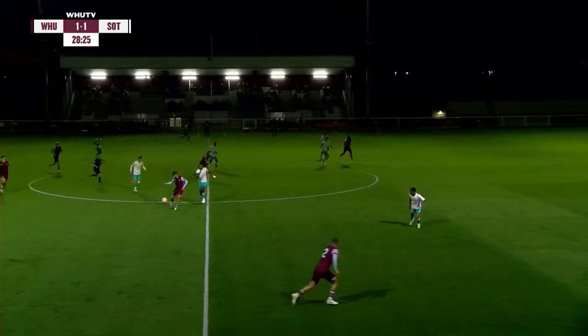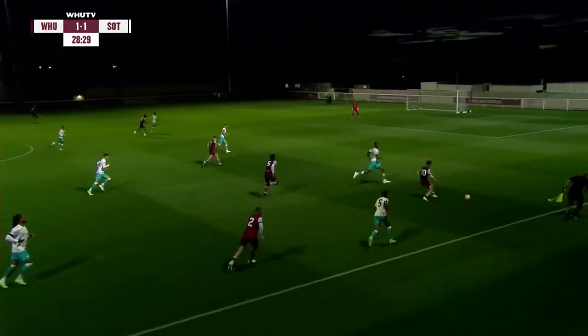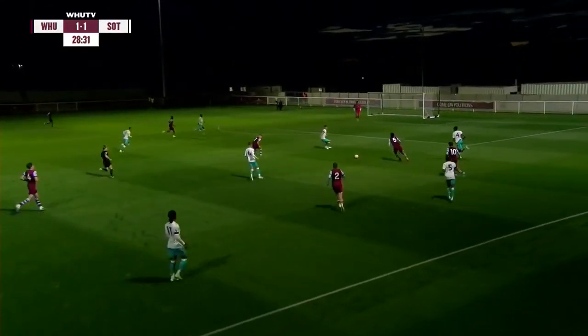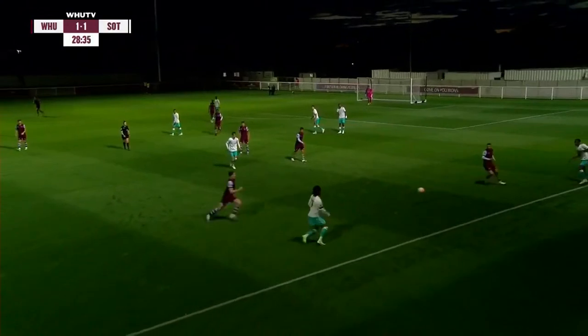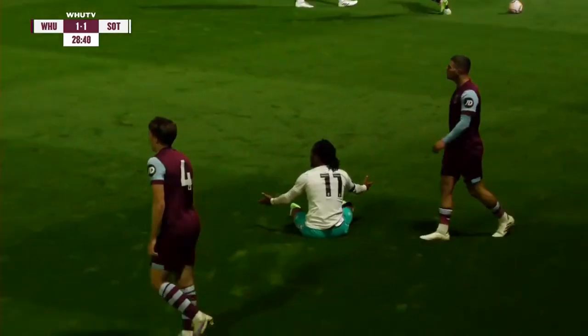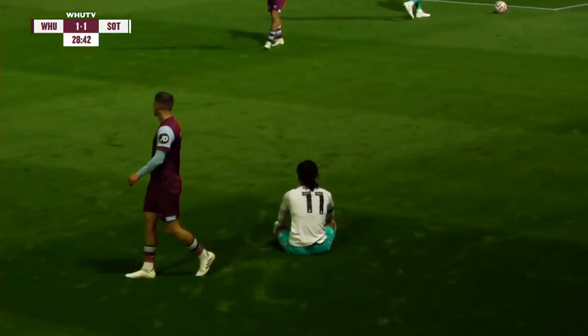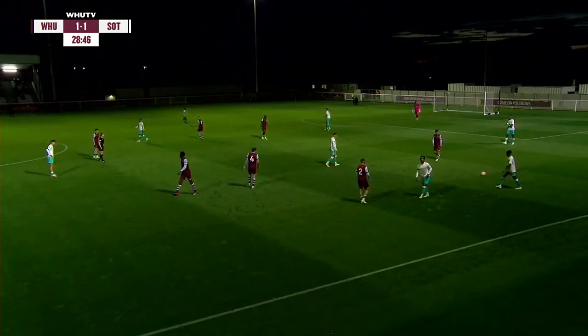Nicely won on by Marshall. Again, just behind Chester's, this time was able to keep it in play. This goes down. There was perhaps the slightest of touches from Coventry. Enough to send the number 11 tumbling.